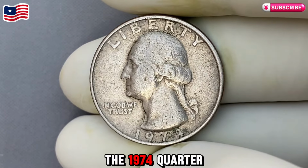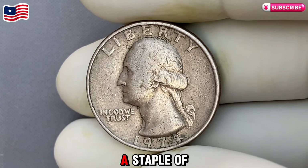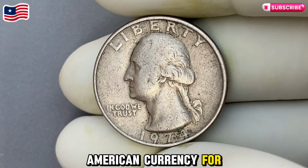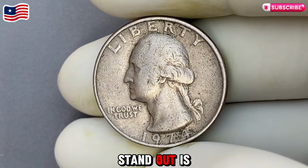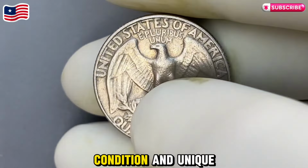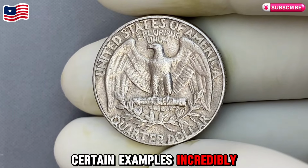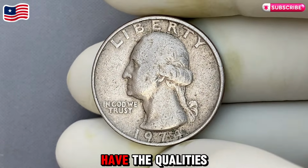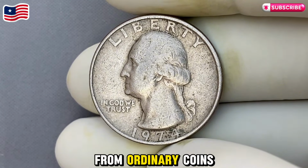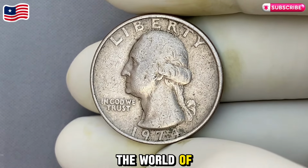The 1974 quarter is part of the iconic Washington quarter series, which has been a staple of American currency for decades. But what makes the 1974 quarter stand out is the combination of rarity, condition, and unique minting errors that have made certain examples incredibly sought after. While millions were produced in 1974, only a handful have the qualities that elevate them from ordinary coins to prized collector's items. First up, condition is key in the world of coin collecting.